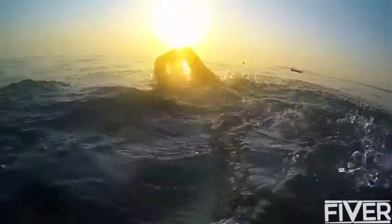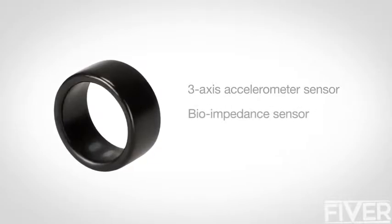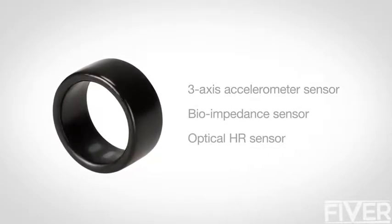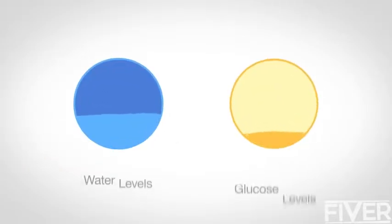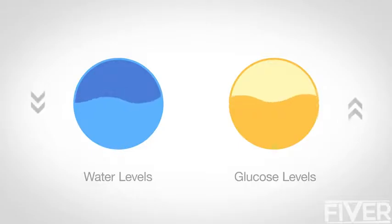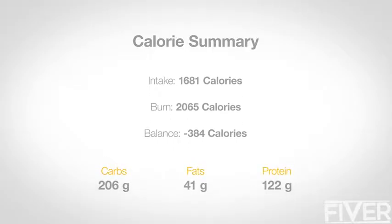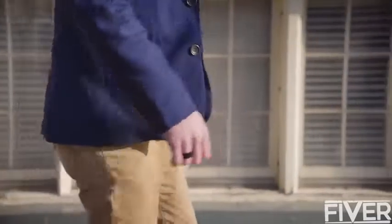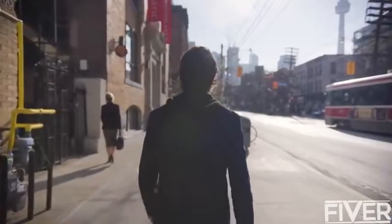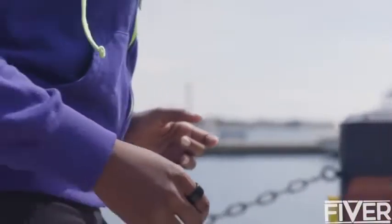BioRing works using three sensors: the three-axis accelerometer, bioimpedance, and optical HR sensors to provide you with precise analysis of your body and diet. Using our proprietary algorithm, the sensors measure the changes of fluid levels in your cells, as well as your glucose curve in order to calculate your caloric intake and give you a macronutrient breakdown of your food. Using this data, BioRing knows exactly what you need to be the best version of yourself. Be more active, sleep better, eat better, live better with BioRing.